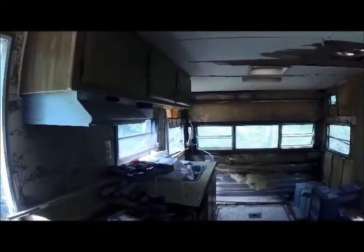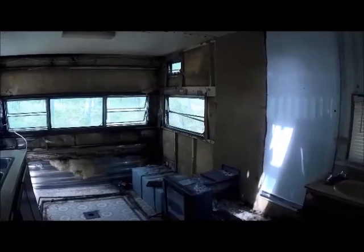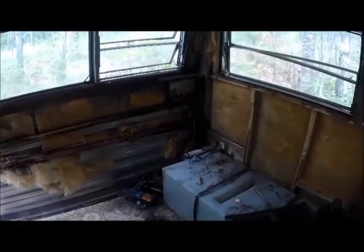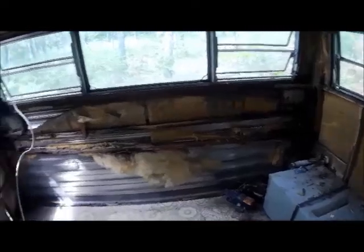It's a little bit of work, but I think in the long run, just knowing what you have to work with, you'll be better off. And then besides the smell in here, it's just really mildewy. This is doable. We just got to take our time and do it right. I mean, there are some good pieces here.